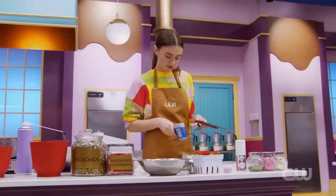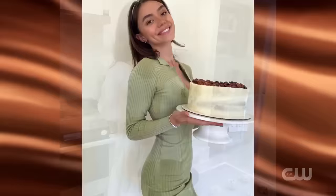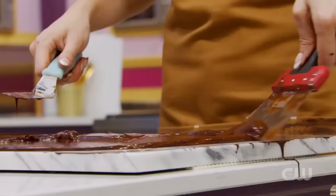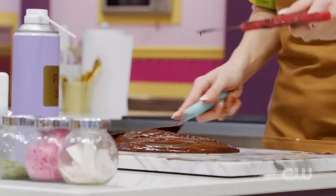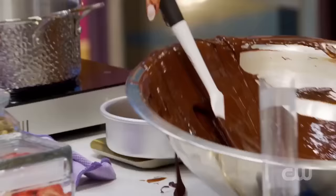Still too hot. I am Lexi, I am 24 years old, and I am a model. I started modeling when I was 15 years old, and it's an incredible job, but baking and modeling is kind of a weird combo, but they're both creating art. For my 6 mini desserts, I am making pistachio chocolate strawberry petit fours with strawberry jam, a little chocolate ganache, and a white chocolate fondant glaze.